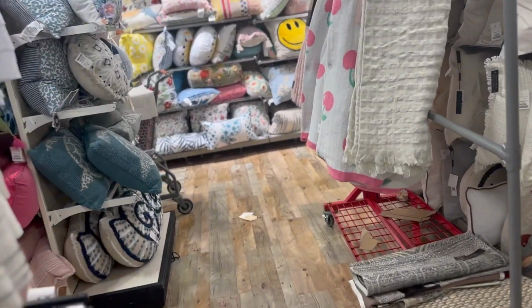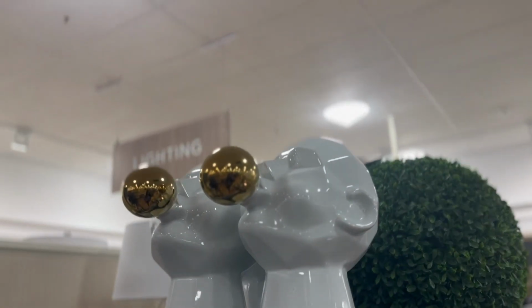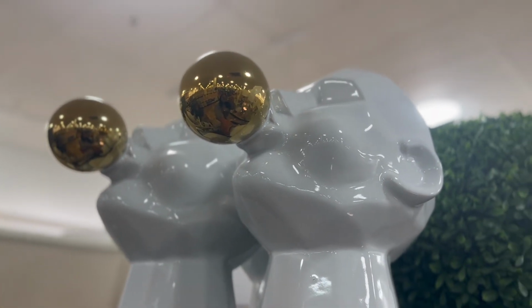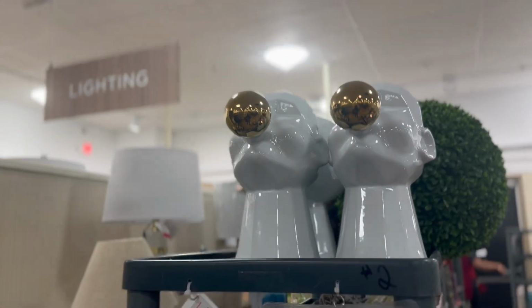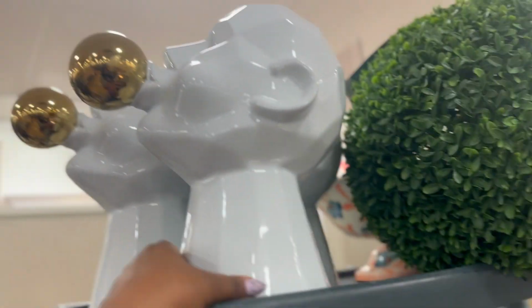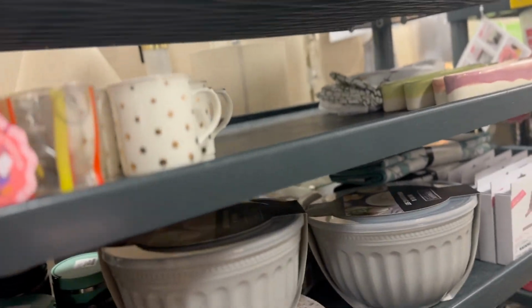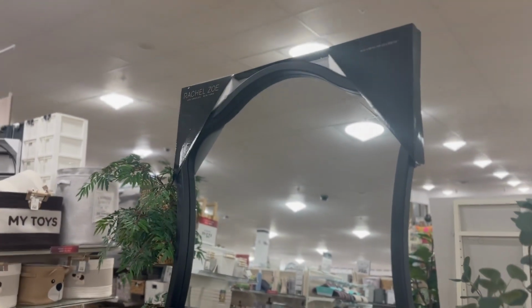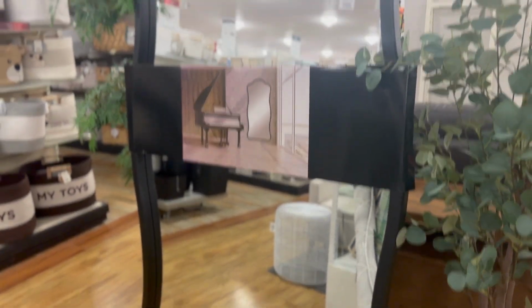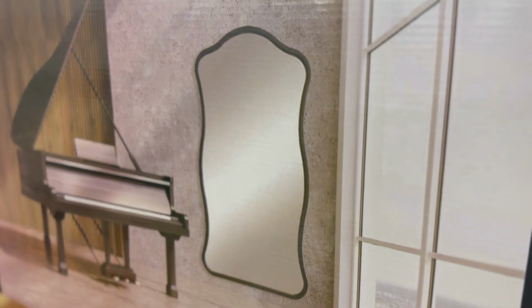Ooh, these. Oh no, this is cute. Look at that. Oh, cherries. Is this not weird? I don't know what to think about that. Guys, look at this Rachel Zoe mirror. $300. That's how it looks. It's huge.